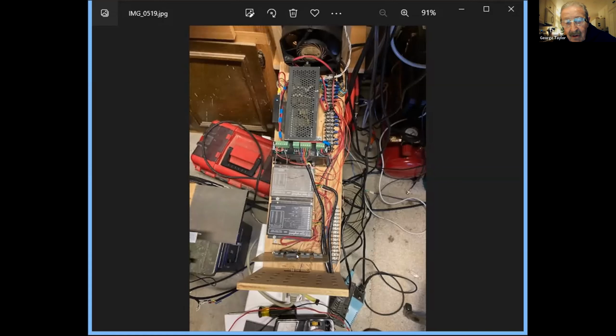These are components I picked up at the electronics flea market. This is the 24-volt power supply, 5-volt, and then these are the 3-axis controllers. And then I use 4N35 optical units to isolate from the parallel port. This actually uses the parallel port.